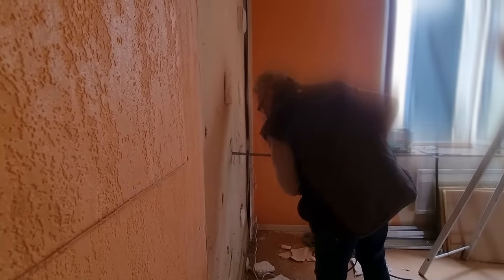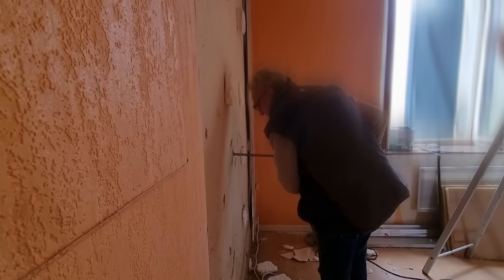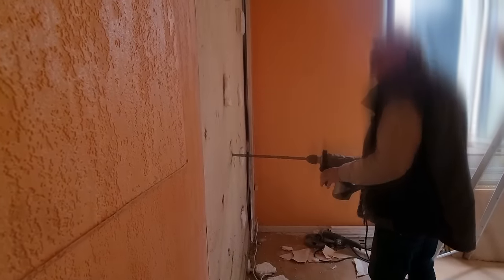Crazy. Has it moved at all? About a quarter of an inch. Right. Wow. So a quarter of an inch. That's more than the other thing.